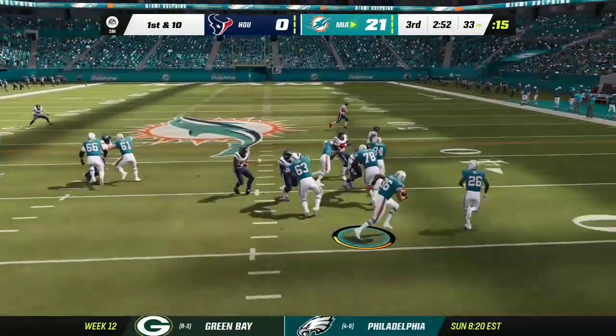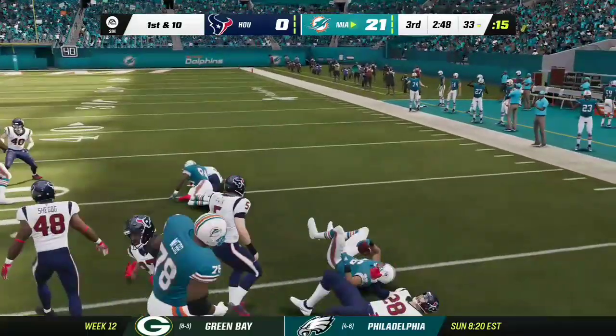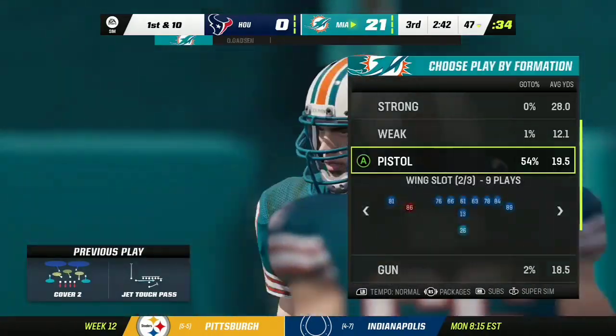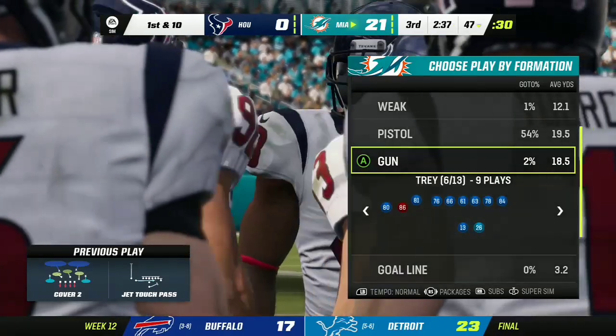A little jet sweep to start the drive. And able to get this one across the 45 before he's brought down. Solid way to start the drive. 13 yards, picking up the first. Boy, an effective play there, getting their wideouts involved in the run game.